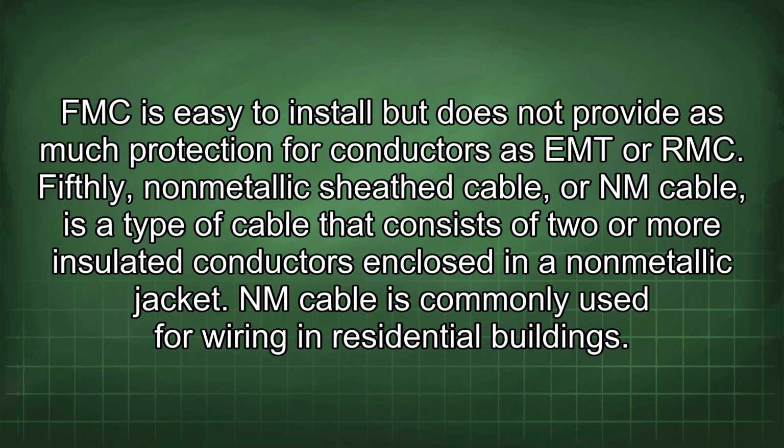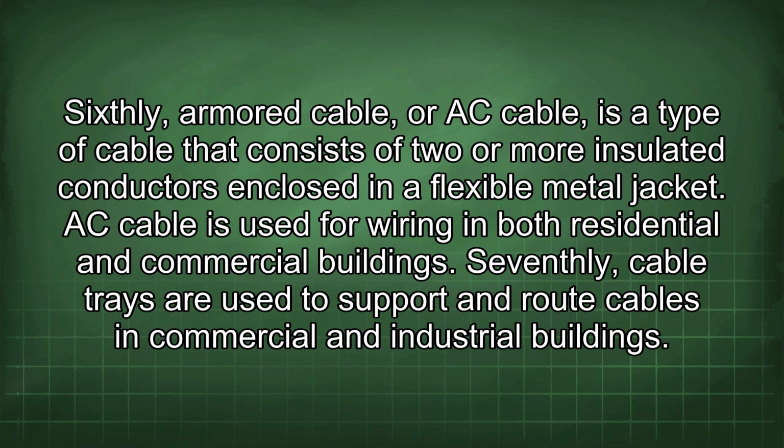Fifthly, non-metallic sheathed cable, or NM cable, is a type of cable that consists of two or more insulated conductors enclosed in a non-metallic jacket. NM cable is commonly used for wiring in residential buildings. Sixthly, armored cable, or AC cable, is a type of cable that consists of two or more insulated conductors enclosed in a flexible metal jacket. AC cable is used for wiring in both residential and commercial buildings.